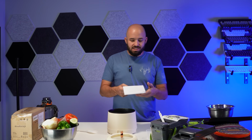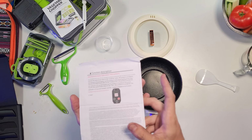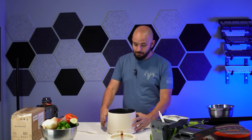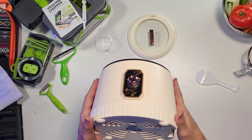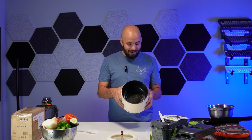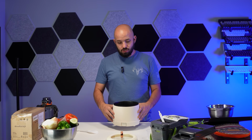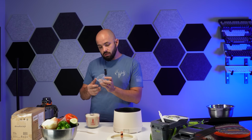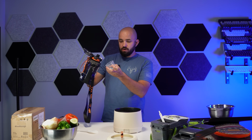Okay, interesting one with this. After reading through directions, I realized they are for a different unit altogether. You guys can see this is supposed to have a digital readout for these instructions. And we have a knob. Unfortunately, the knob is not in English. So we're just gonna wing it. We're gonna do a 1-to-1 rice cooker. So we'll do 3/4 cups of rice, 3/4 cups of water.